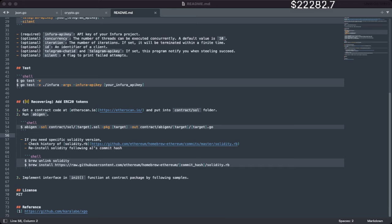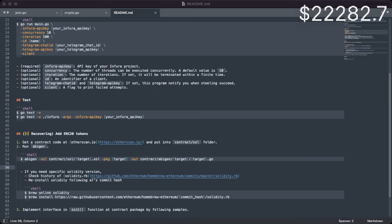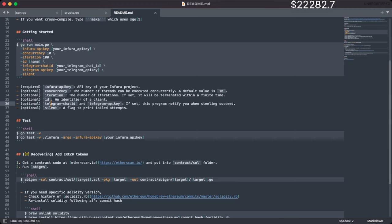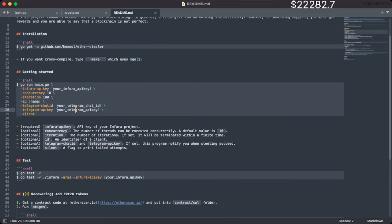Not distributing. Let's see what I can find. But this is the older one as well. See, he does have silent in here, but it looks like the syntax has changed just a little bit. But he's still going after Telegram people. Okay, there's silent. And there's iteration. That's what it said he added. So maybe I did copy and paste this.